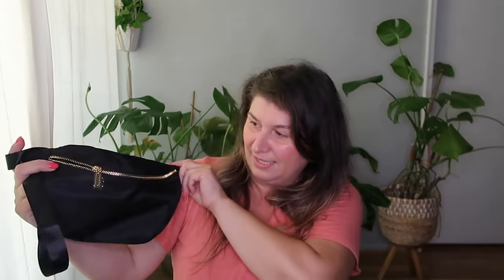I decided to get myself a fanny pack, and this is from a company called Yogo Run. It really looks like a Stony Clover dupe, though I've never owned a Stony Clover because I just think they're too expensive. So it looks like this. You have a pretty roomy pocket in here, and then you have another little pocket inside the pocket, and then you have one on this side.